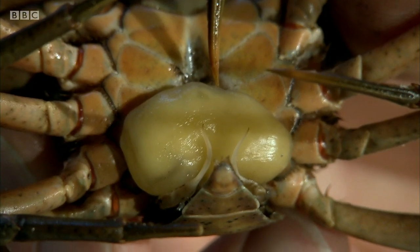Well, it's hard to believe that really such a, frankly, rather disgusting creature is related to the most abundant things that we find on practically every shore, the regular barnacles. It's very different, yeah.